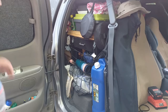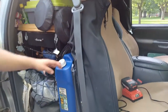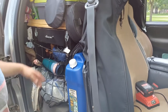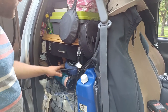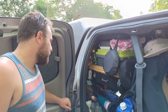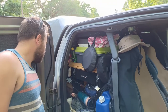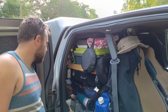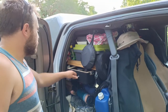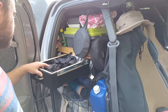In the back seat, it's a little cluttered back here. We got 6 gallons of water. That's my water supply. In here under this cabinet that I built, I keep my tents, I keep my chairs, I keep my shower bag. I got just random cups here, my shoes, all stuff like that. Got this drawer that I built, it just keeps odds and ends. I got my GoPro in here, other odds and ends stuff.